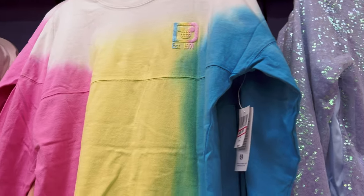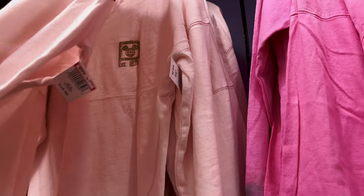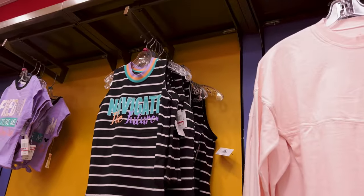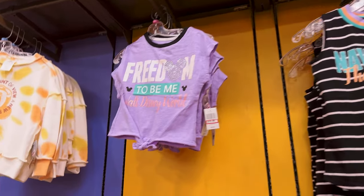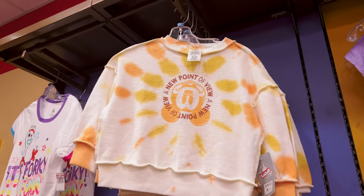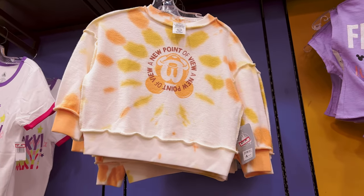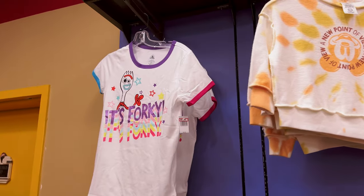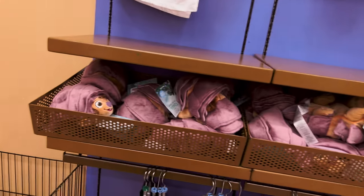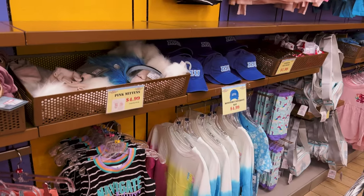$20.99. Tie-dye jersey is $25.99. This one is $29.99. Freedom to Be Me, Walt Disney World. That's cool, $10.99. The Mickey Mouse Point of View, $24.99. It's like an inside out shirt, tie-dye. Forky shirts, $20.99. Raya plushes, I see the Hades headbands, gloves are $4.99, Monsters U hats are $4.99. Tuck Tuck plush, that's who he is.